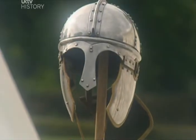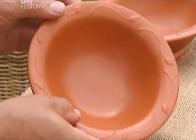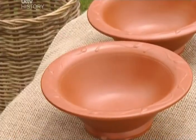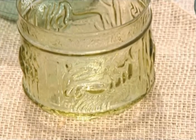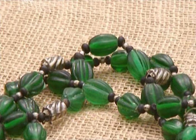Hot on the heels of the legions and the bureaucrats came merchants from all corners of the Roman Empire. Hundreds of new items were imported, and many have been faithfully reproduced by Roman reenactors. Fine Samian pottery came from the Rhineland, where for the first time ever it was mass-produced by moulding. From the same region came elaborately decorated glassware. And all the way from Syria came jewellery made of amber and glass beads.